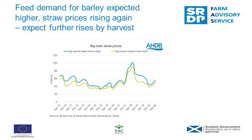Just quickly on forage and straw. Straw prices obviously shot up in 2018 with the dry conditions. We may see something similar this year for barley. Prices are edging up at the moment, and I know that livestock farmers are trying to secure barley for the harvest. And again, feed demand could be strong as well.